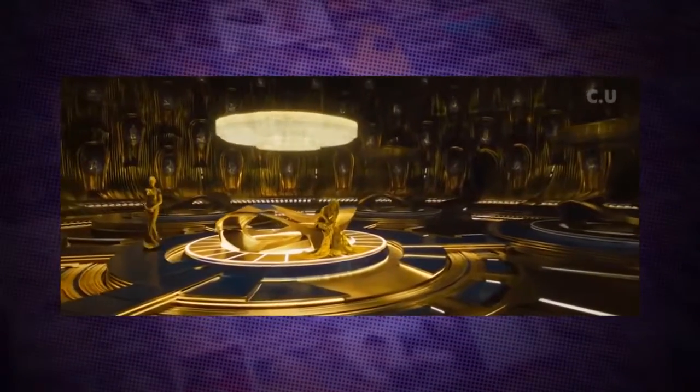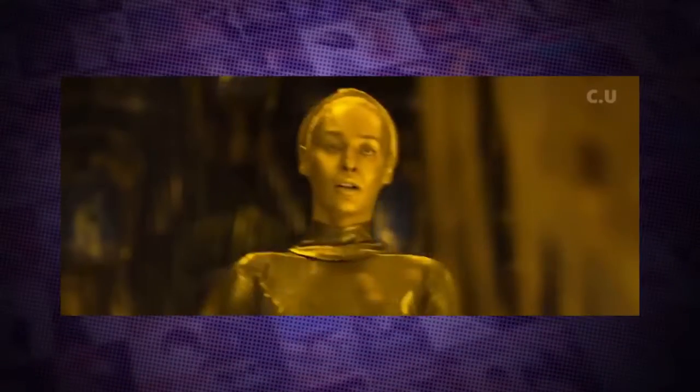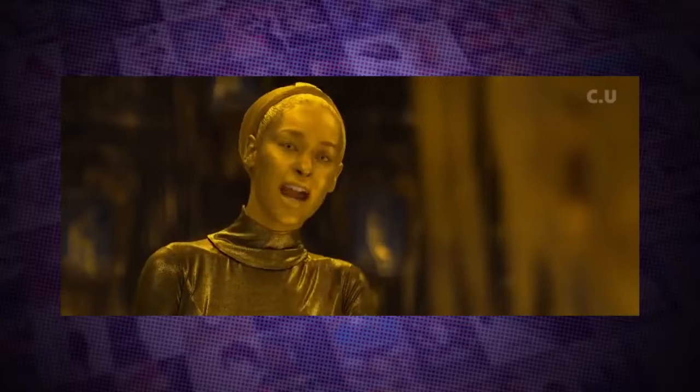Another scene and character that didn't make the final cut is Adam Warlock. We see this almighty being created at the very end of Guardians of the Galaxy 2.